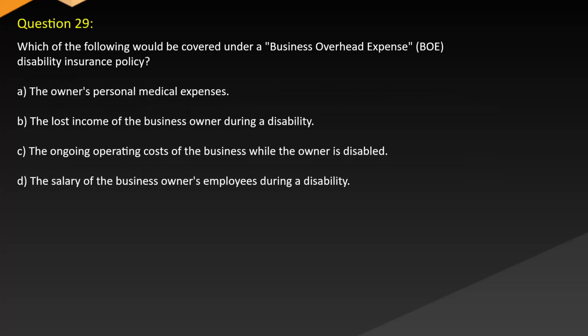Question 29. Which of the following would be covered under a business overhead expense (BOE) disability insurance policy? A. The owner's personal medical expenses. B. The lost income of the business owner during a disability. C. The ongoing operating costs of the business while the owner is disabled. D. The salary of the business owner's employees during a disability.